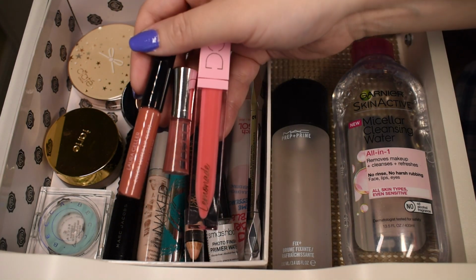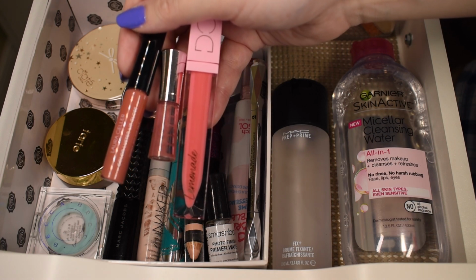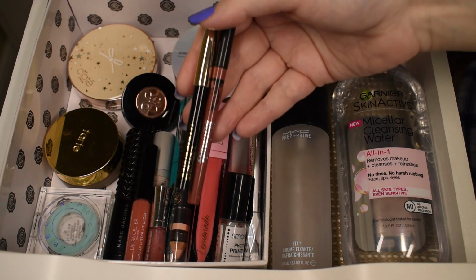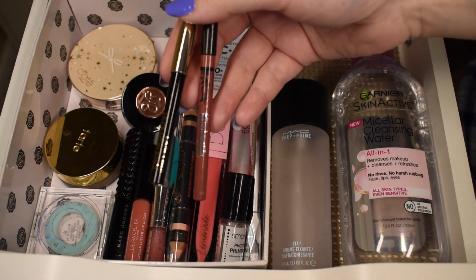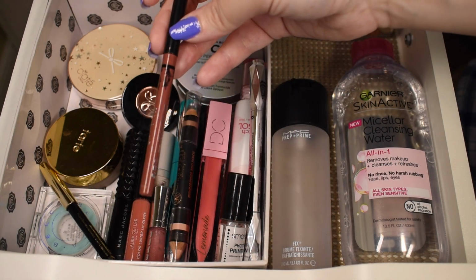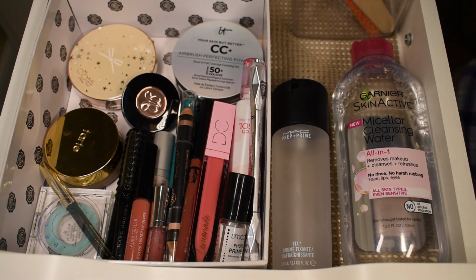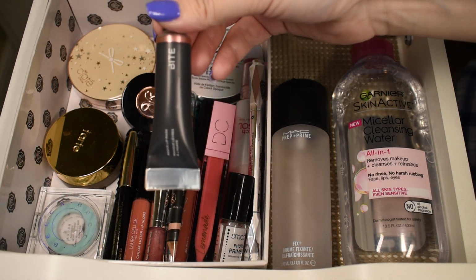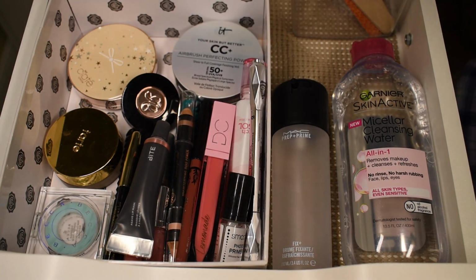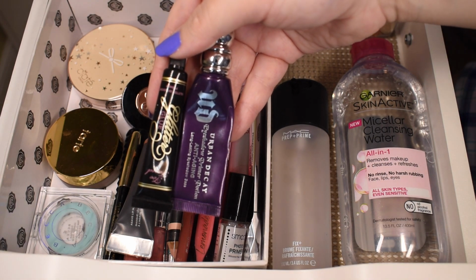These are some lip glosses from Laura Geller, Buxom, and Dominique Cosmetics that I'm working through. This is a black eyeliner from Lancome that I keep in the drawer. And also this Kat Von D lip liner in Lolita. This is a Bite Agave lip mask that I keep in rotation. I keep a Too Faced glitter glue sample and an Urban Decay primer potion in this drawer.